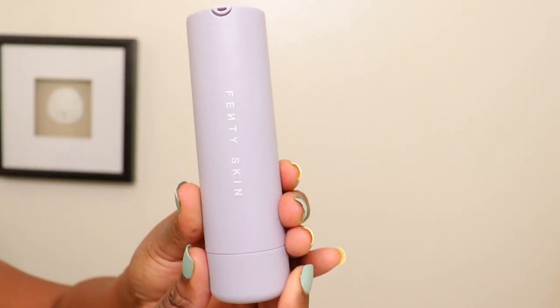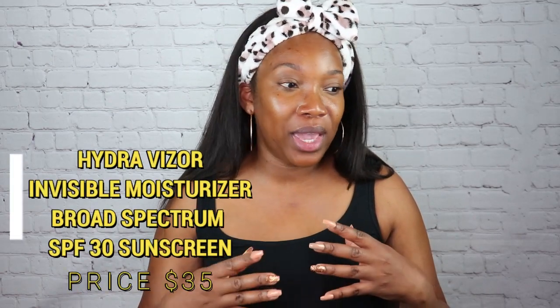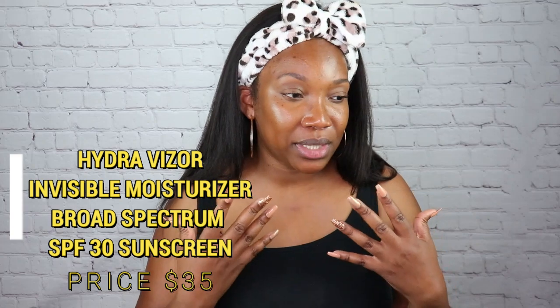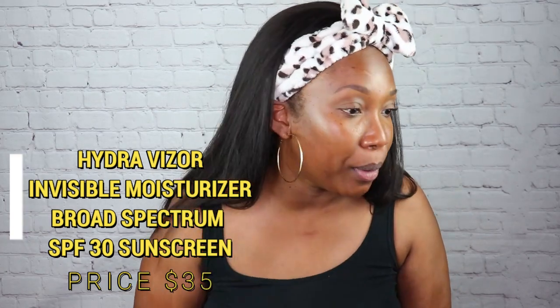Now, the moisturizer. The moisturizer on my skin, I actually have some on now. This probably was one of my favorites out of the 3, and I say that because I like the way it's kind of radiating my skin. I feel really radiant. I'm really moisturized. I'm super moisturized.